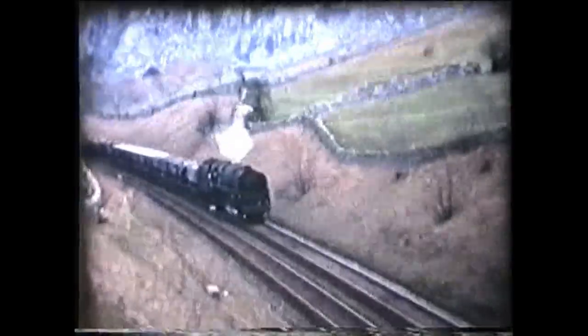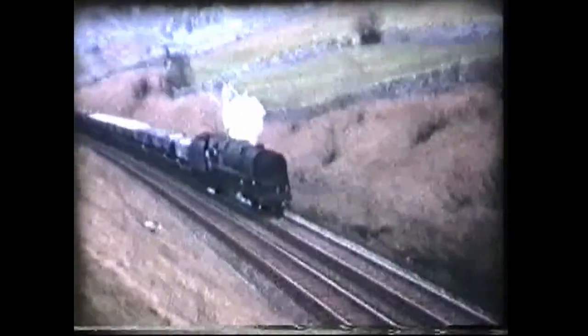9F 92210 near Stainforth Sidings with a Long Meg. A glimpse of a Class 5 near Settle Junction. 5MT passing Ais Gill Summit with an up freight on a very wet day.